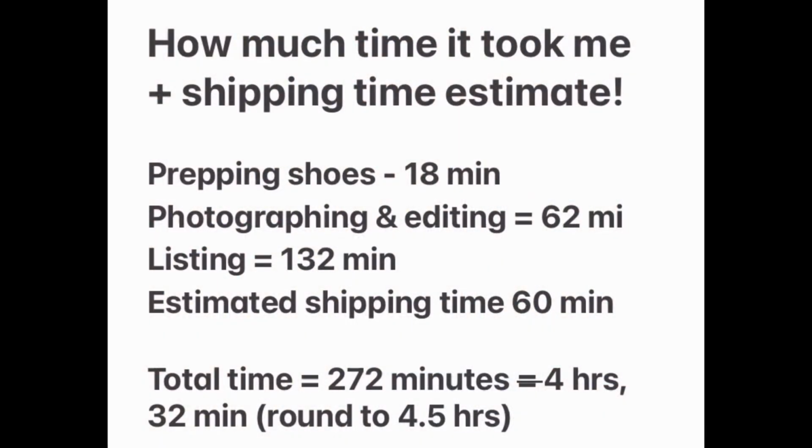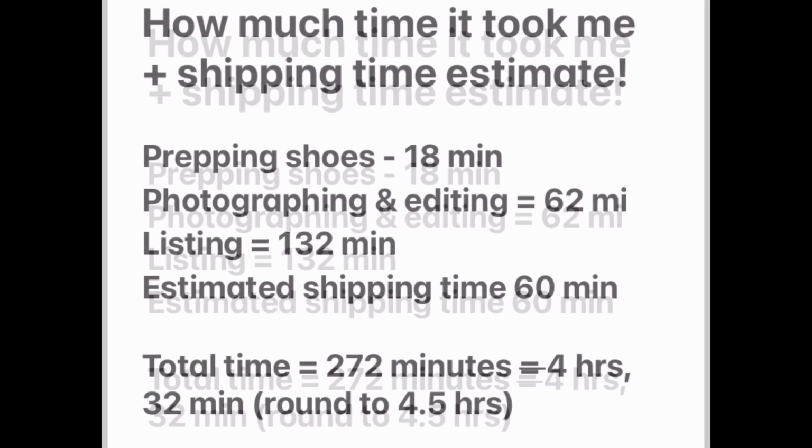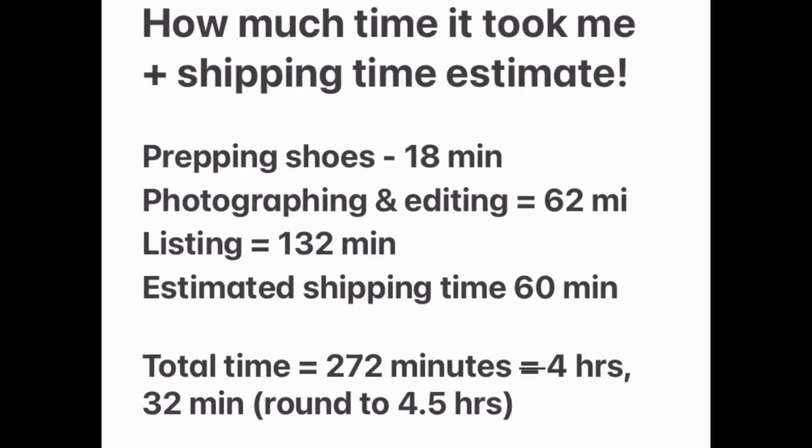I timed every step of the listing process, and it took me 3 hours and 32 minutes. Then I added in an additional hour to account for the time that it's going to take me to ship the shoes once they sell. So that is 4 hours and 32 minutes total.